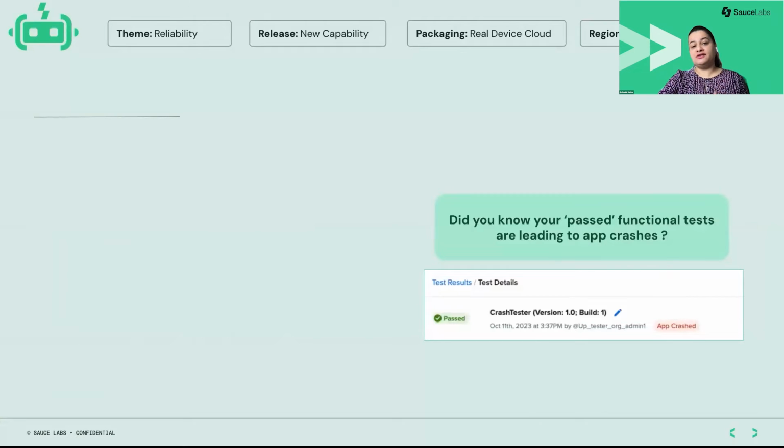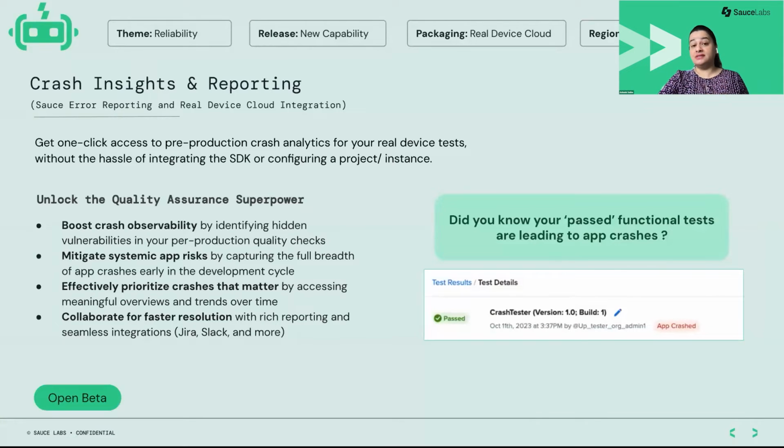Now, this is a critical revelation as we look at the test results data. We're also hearing from our customers that they would benefit tremendously with deeper context and insights on crashes during their testing phase. This will really help them minimize the defects that are escaping into production, which we all know are way costlier to fix as you move along the SDLC.